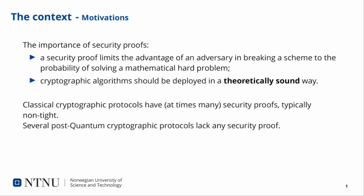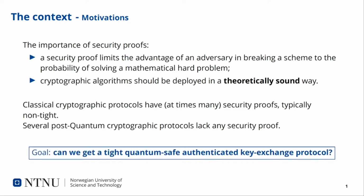Once we have a security proof, then we can decide the parameters of the scheme in a theoretically sound way. For classical cryptographic protocols, we typically have many security proofs, so that if we fix a security level and we fix a protocol, two different security proofs will result in two different parameter sets. If we have a look at the post-quantum world, then several schemes actually lack a security proof. And in these cases, the authors analyze the existing attacks that can be mounted against the scheme and decide the parameters in such a way that the scheme itself can survive them.